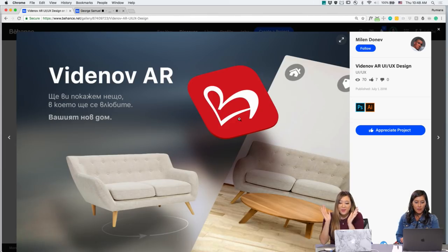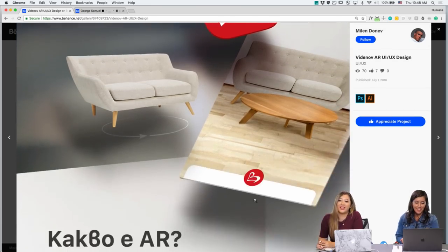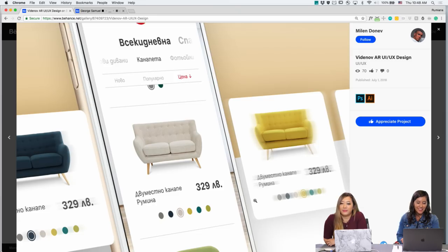So it looks like AR, my favorite. AR, and it's in Bulgarian. I can read it. Does it say, put your furniture in your house? We're going to show you something you're going to fall in love with. It's your new home. So it's the same as what we kind of talked about yesterday. It goes along with our theme of AR, and this is what is AR. It's nice that I can translate for you, right?